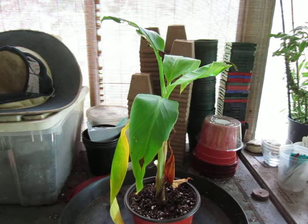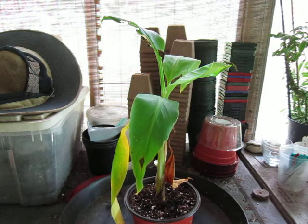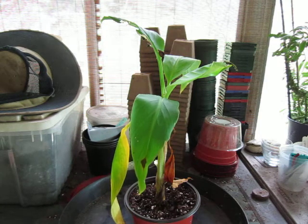Well, anyway, this is Mekong Giant Banana. I think you should have it, if only because of how weird it is. You put it in the center of a bed and you have it be the focal point and you just mess with people. What's not to love?